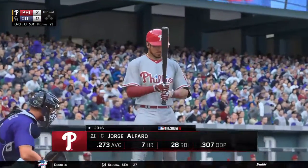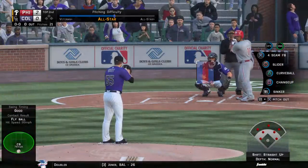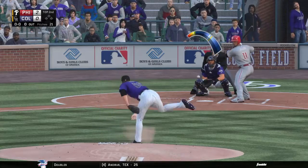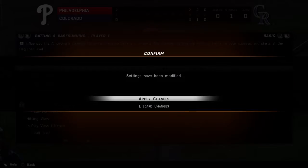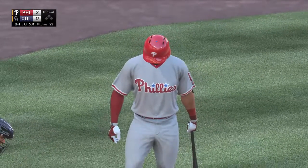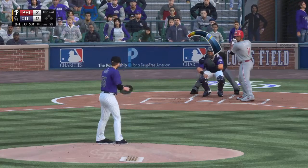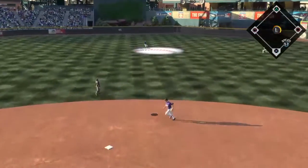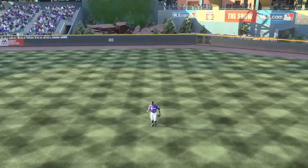Jorge Alfaro will dig in now. He had a couple of hits in yesterday's contest. Well, he's had 7 RBIs in his last 10 games, so he is producing runs, and he had another good one yesterday. In there, no balls and a strike. The windup and the 0-1. High fly ball out to straightaway center. Moving under it, Desmond makes the play, 1 away.